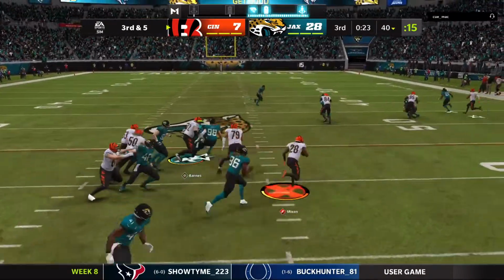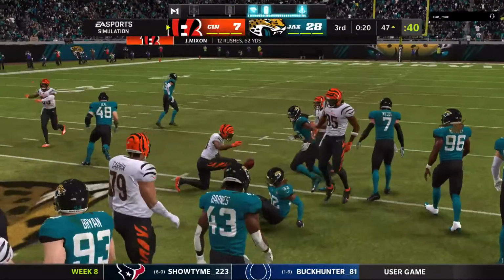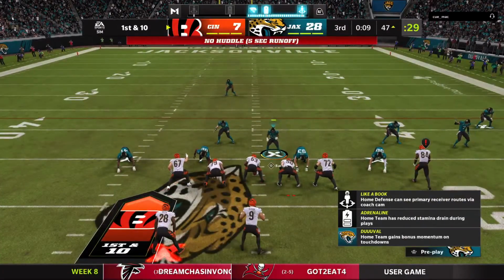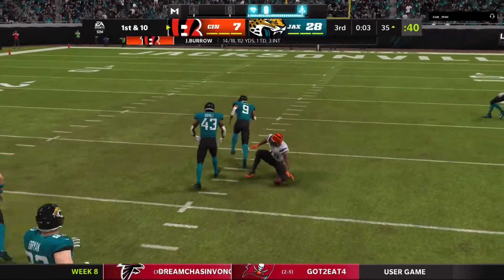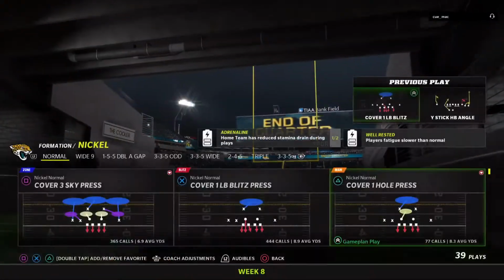They go back to the ground now with Mixon. And some room to work. And he'll be taken down, but not before he works it past the 50. So in Jacksonville territory now. Here's a 1st and 10 at the 47. Burrow going to get this into the hands of Mixon, his running back. And he's got this down to the 35.